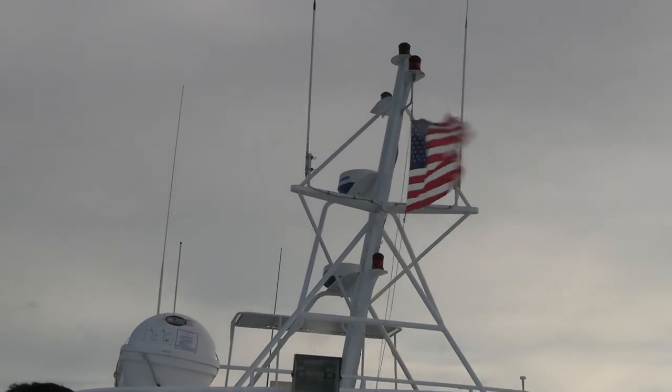The whole Cape, of course, is dominated by fishing, and this is an amazing cruise here on the 4th of July. We're on a two-level boat. They have food, etc. on hand, and we're going to also catch the firework display that's going to wrap up the day here. So really great.